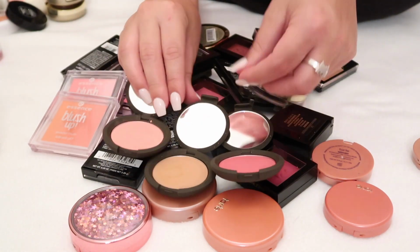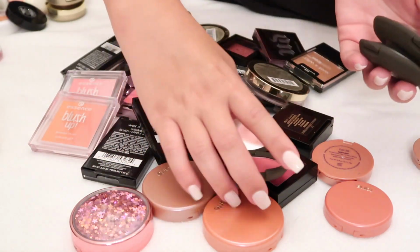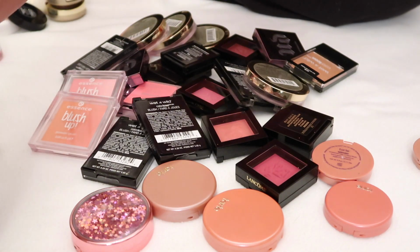But what do I want to do? I think I'm going to keep all 3 of these, actually. I don't even know if they make these blushes anymore, but I really like Becca cheek products, so I'm just going to go ahead and keep all 3.